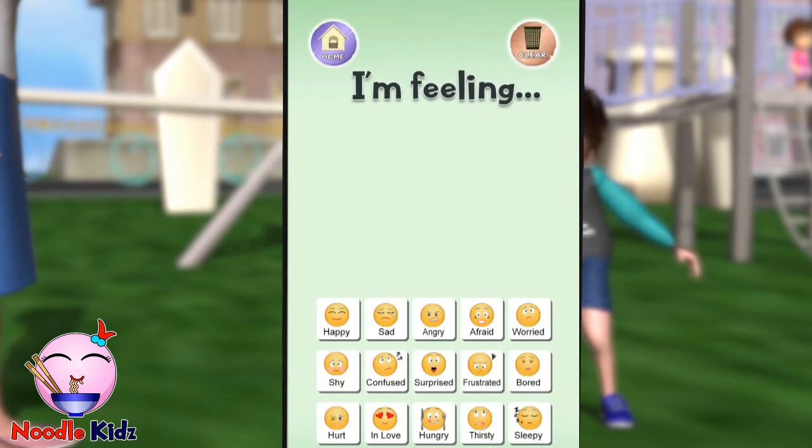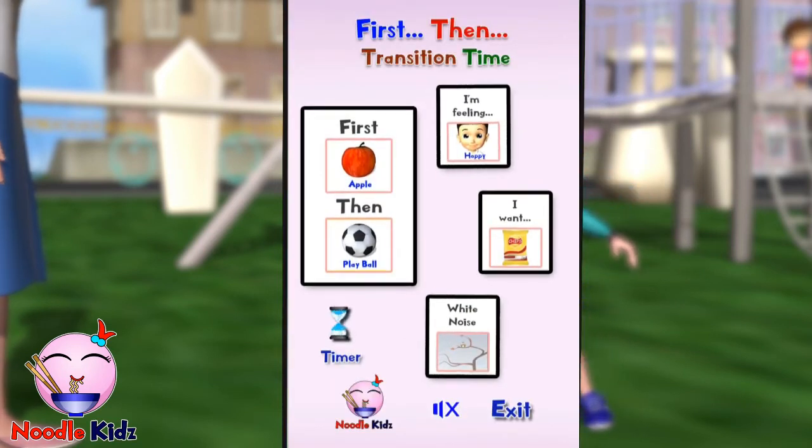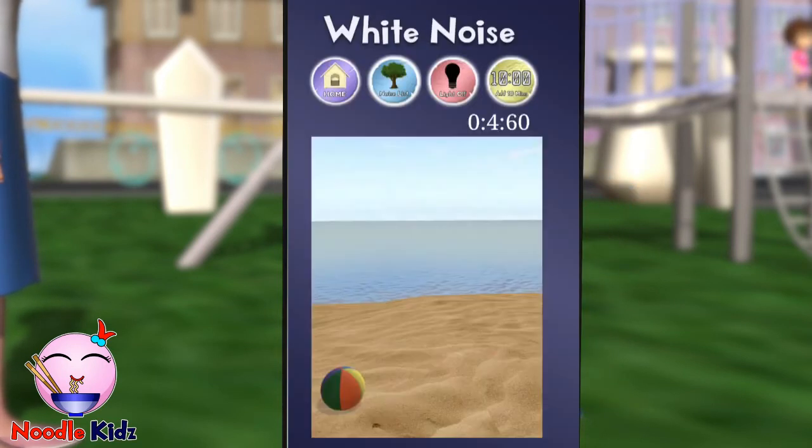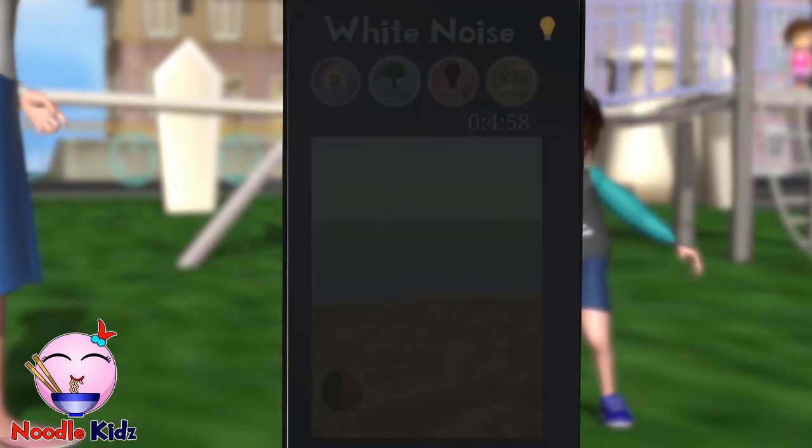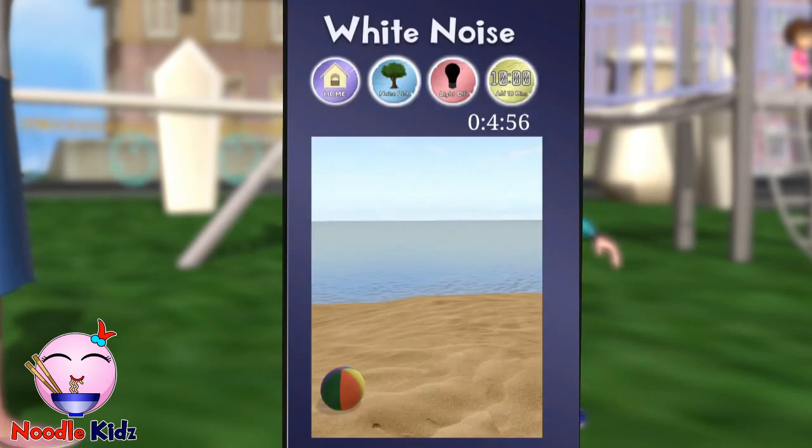If you have a loved one who is having trouble transitioning or having trouble expressing their feelings and what they want, try this app. It could make a difference for you and them.